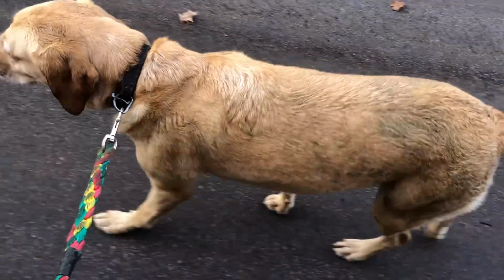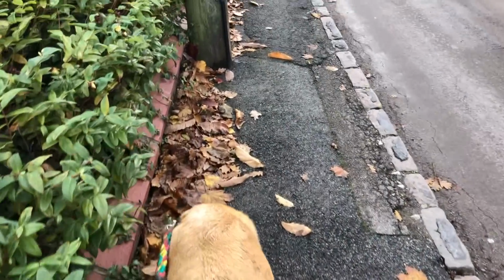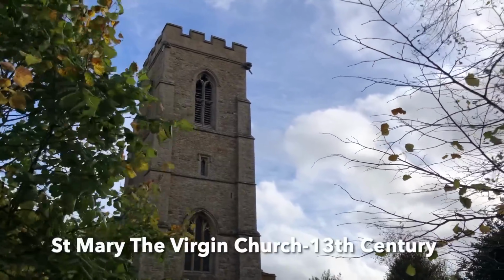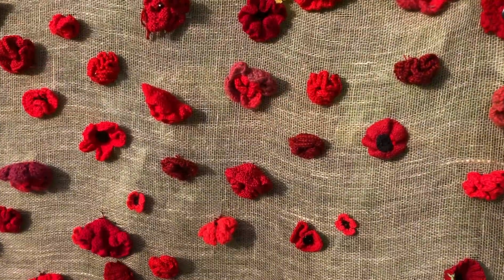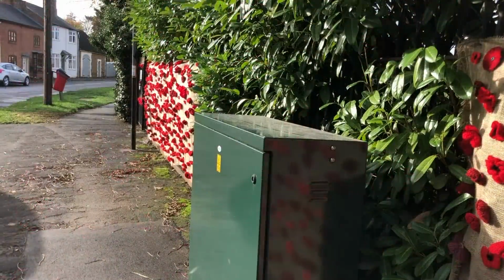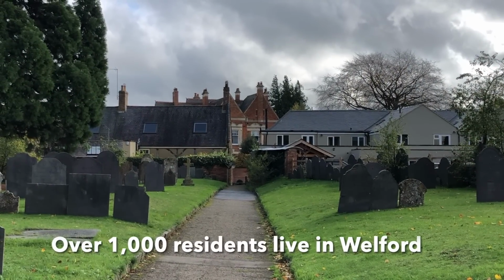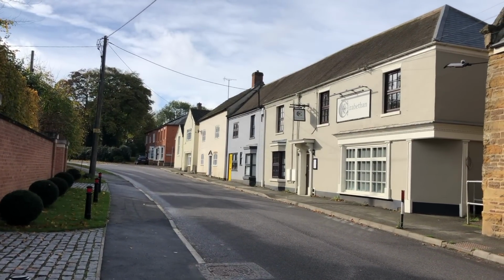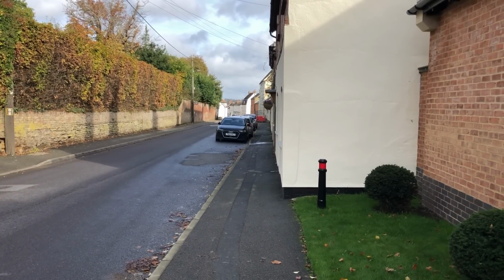Now Zephyr, who's rolled in something, came with me earlier in the week looking for tea bags in the village of Welford. In the 17th and 18th century, Welford was a prominent coaching stop, as it lies equidistant between Leicester and Northampton on the main road to London.